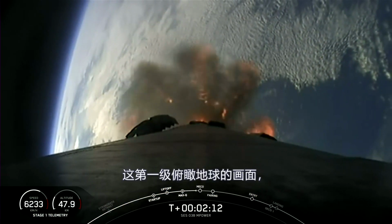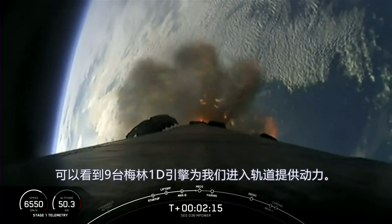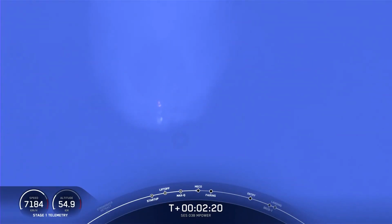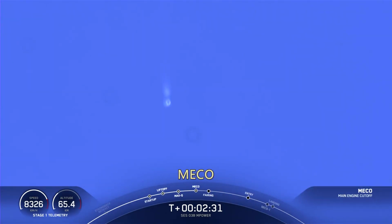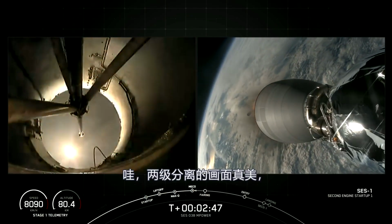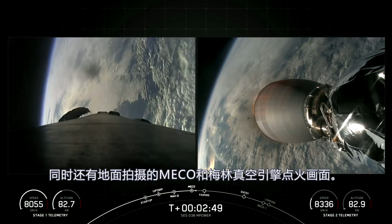Getting some great views from stage 1 here, looking down towards the Earth. You can see those 9 Merlin 1D engines powering our way into orbit. MECO. Stage separation confirmed. MVAC ignition. Wow, amazing view there of stage separation and MVAC ignition, as well as MECO from the ground.